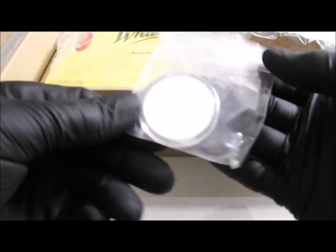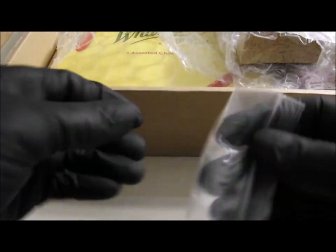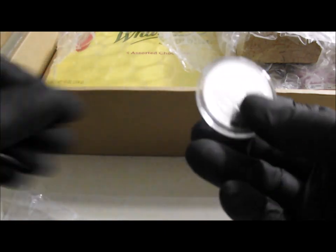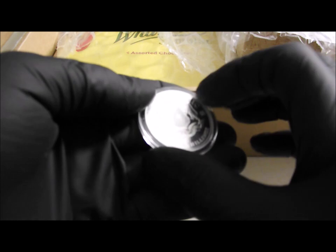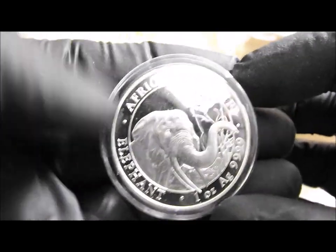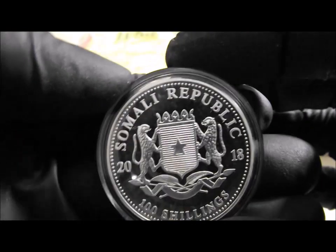Oh, we've got silver by the look of it as well. We got a Somali elephant, a 2018. Thank you so much for that, my friend. That's awesome. Oh, so much to do. Let's see what's in here.